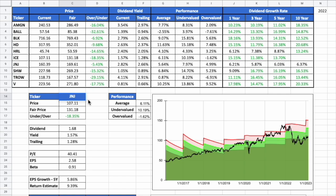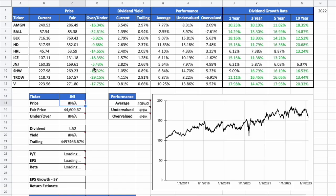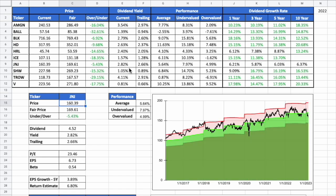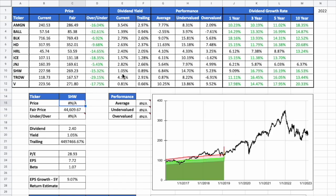Up next is Johnson & Johnson. Let's pull up the chart. Based on dividend yield theory, the company looks about 5% undervalued right now, with a dividend yield of 2.82%. I really like the dividend yield theory chart for Johnson & Johnson, because you can see the actual price for the stock trending very well along the fair value zone. The average daily return during our 6-year test window is 5.64%, and using dividend yield theory would have improved that return to 7.97%.